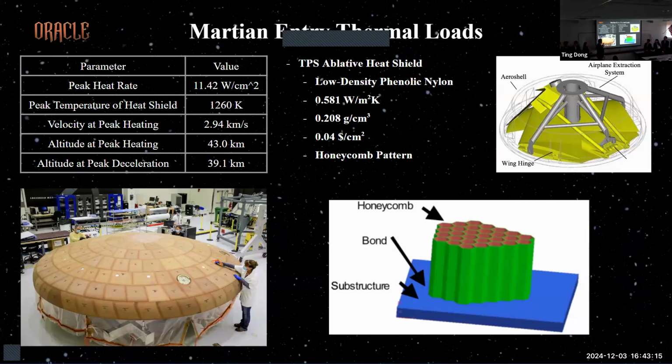And because of the peak heating rate, we can make a really thin and therefore lightweight system. And you can see how the Accio glider is for that configuration. And then imagine below that the lower lander, and then this heat shield on the bottom in a honeycomb pattern.